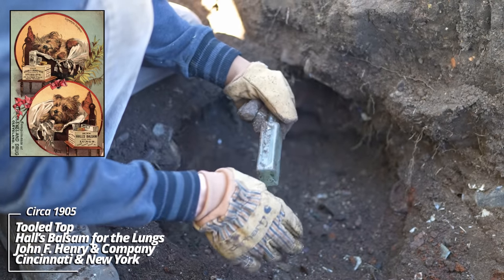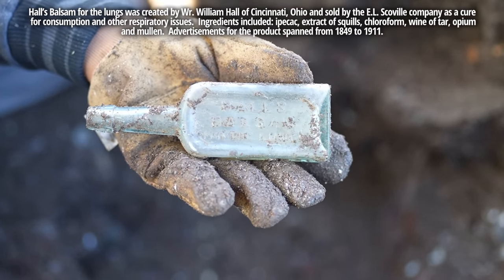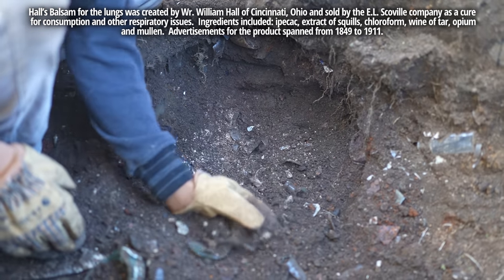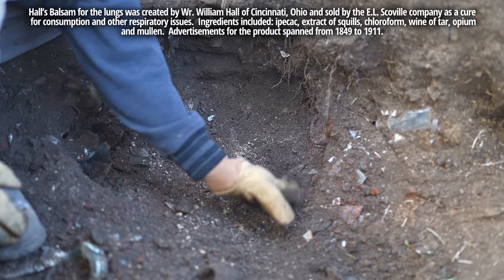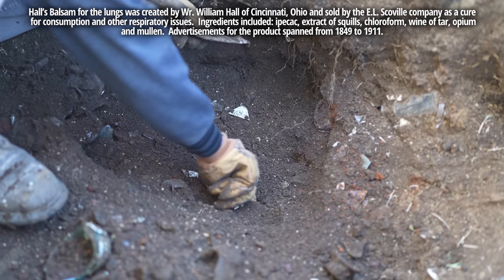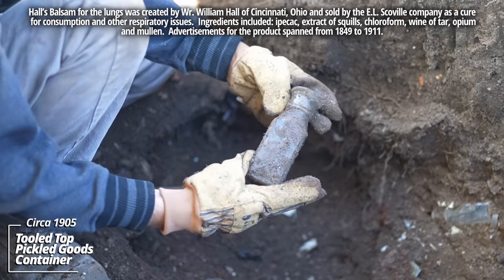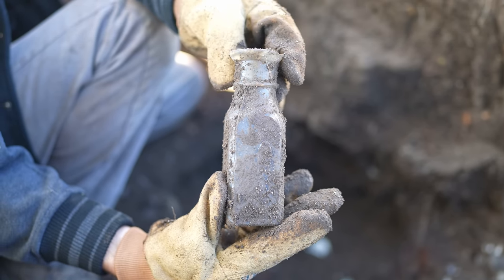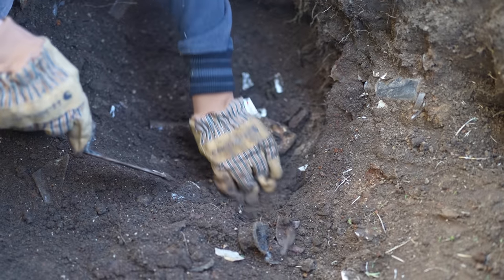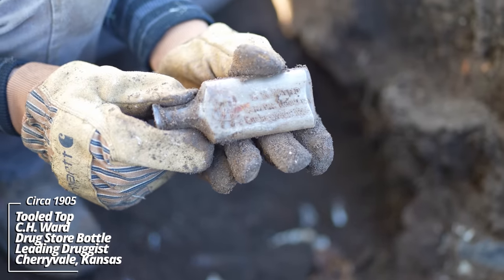Hall's Balsam for the Lungs, Dr. Hall, New York. This is amazing. This is absolutely amazing. Some kind of pickled goods container. These are hardly ever embossed, would have had a paper label. C.H. Ward, Cherryvale, Kansas.